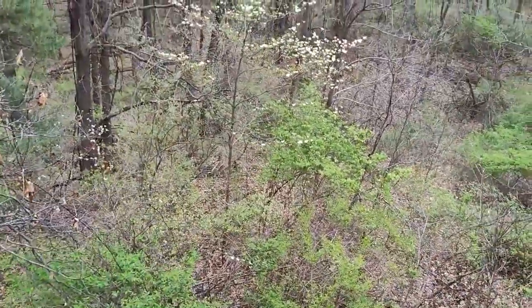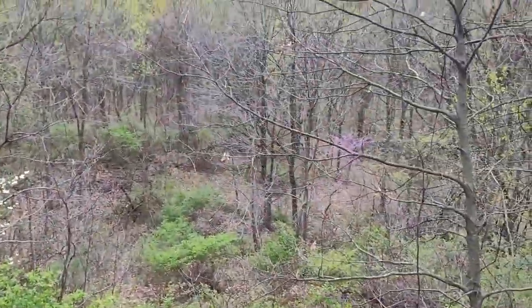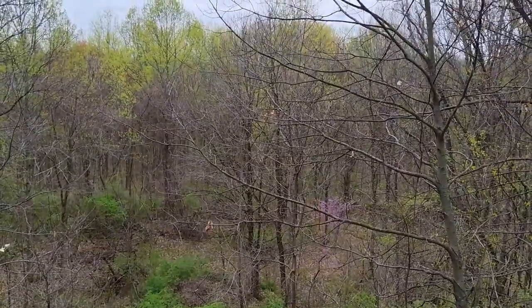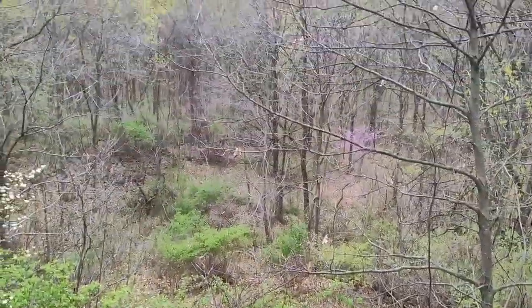See if I can pan around for you guys to kind of see. Then I'm going to go straight down. So if you're afraid of heights, you might want to skip. But here we go. There we are. And we're up at the top.